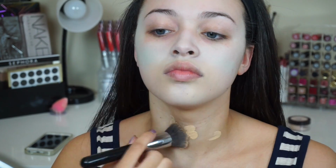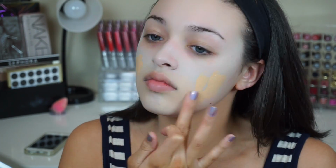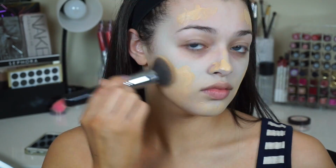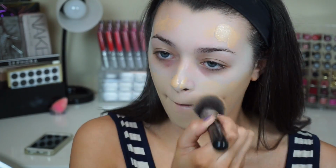My Sigma F80 is my all-time favorite face brush, and I did try the Morphe M439, which is super popular right now, but I feel like it does give a super airbrushed effect, but it also soaks up a lot of product. So today I just decided that I would use my F80.